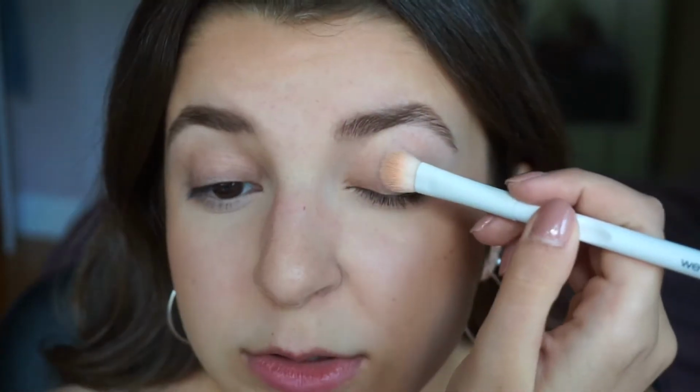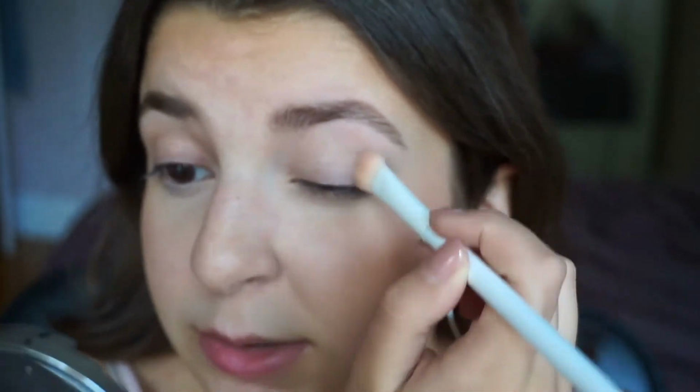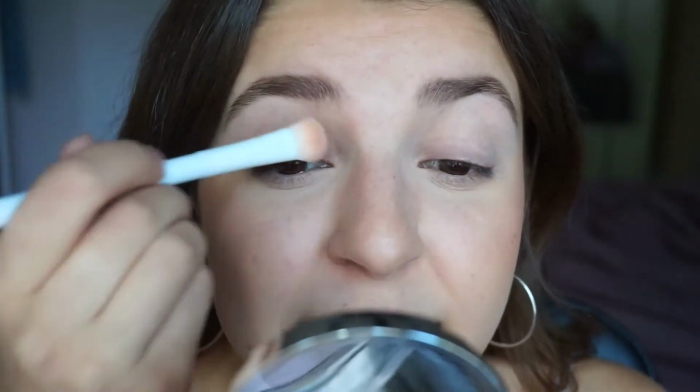Okay, so first I'm going to start off with setting my eyelids. I did already prime them with a Wet n Wild Photo Focus primer. I'm just going to go in with this e.l.f. finishing powder, and it does have a little bit of color to it. So it's going to blank out the eyelids a little bit. I don't really like putting concealer on my eyelids. I have super oily eyelids.